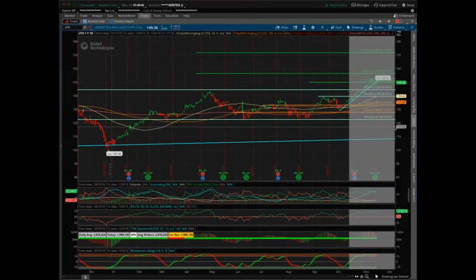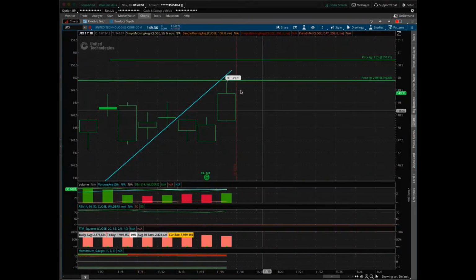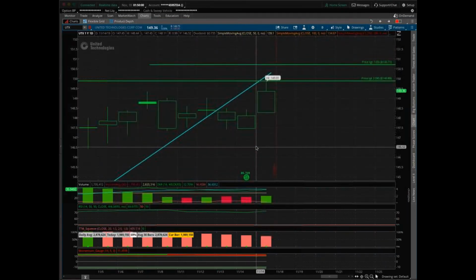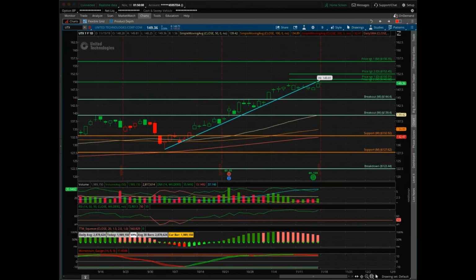Looking at the daily, only concern, we did break this uptrend and we did backtest it on Friday and it rejected, but there's no confirmation yet that it's going to fall. So we still could push over and get above that and hold 150. And if we hold 150, it's going to 156. Still like UTX, still a great long-term name.